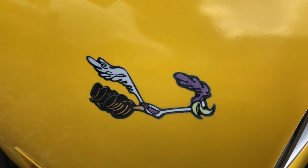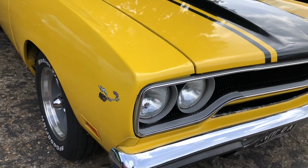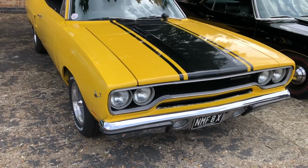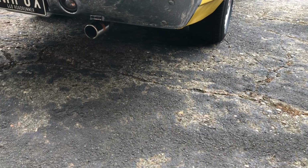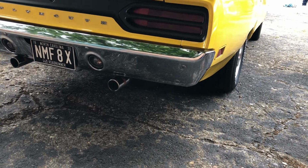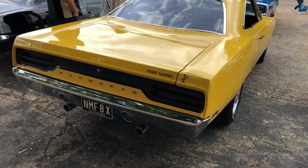Now this badge is the giveaway. It's a Pontiac 440 Roadrunner. And it looks immense from any angle, but you can get some idea how big this car is from the back, I guess. Incredible car.